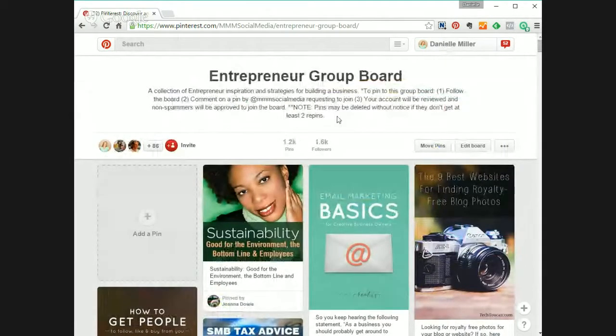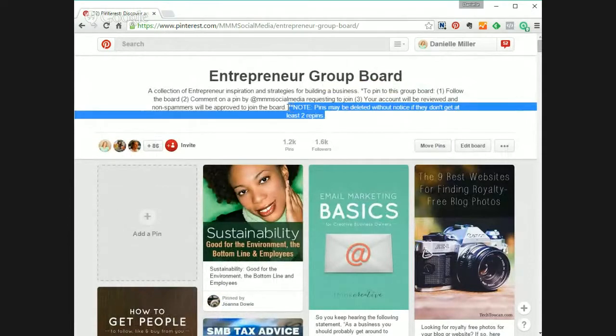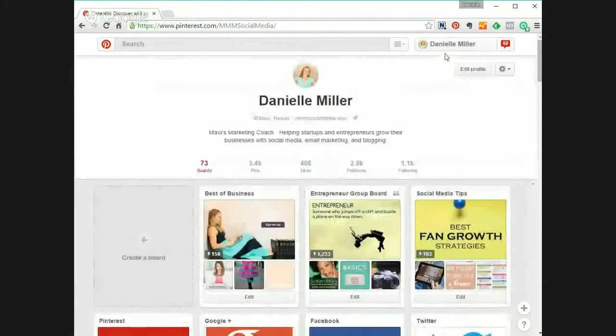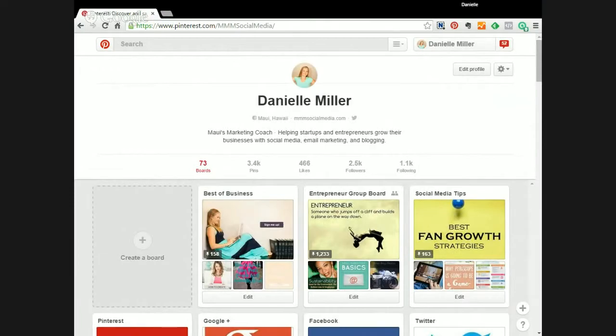Okay, and then the other thing I'll point out here is I did put up a warning in my group board that pins may be deleted if they don't get at least 2 repins, to reinforce that idea that I do delete pins that aren't effective from my profile and from my boards. All right, now just to talk about frequency for a second while I'm transferring over and showing you the slideshow again.